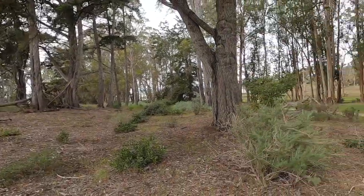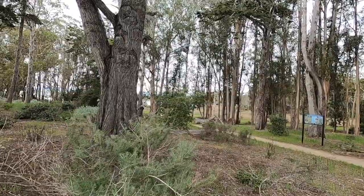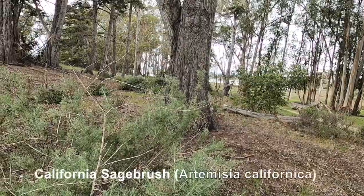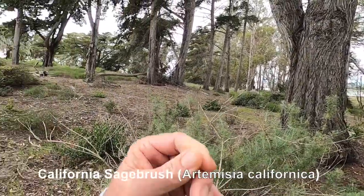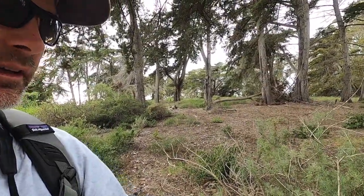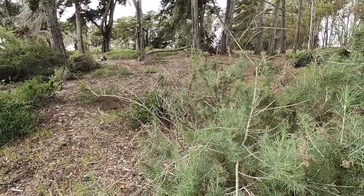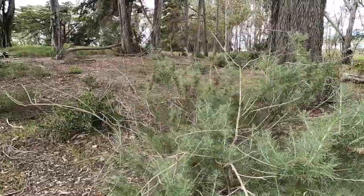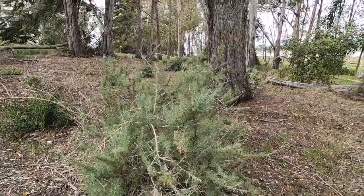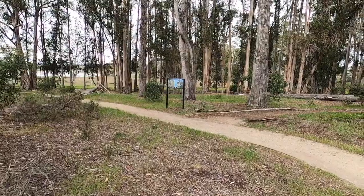So moving further into the preserve, another native plant that we can see over here is the sage. So this is the California sagebrush. Once again, squeezing its leaves and smelling that. Very aromatic, but that's actually not a true sage. You can see it doesn't really look similar to the other sages that we saw, and so that is actually more closely related to mint, but it smells like sage, and so people called it sage even though it's not a true sage. That's California sagebrush.